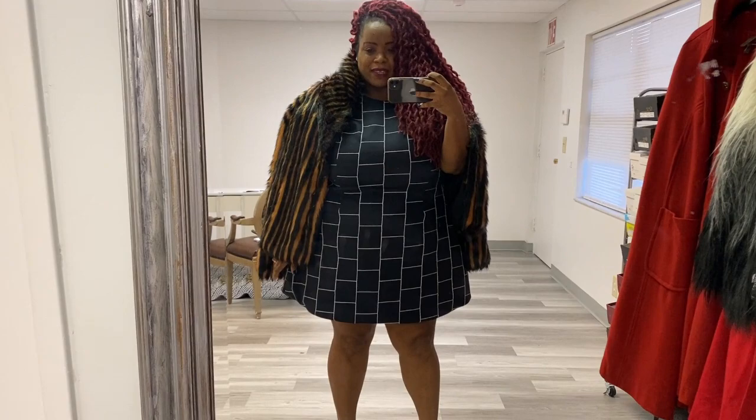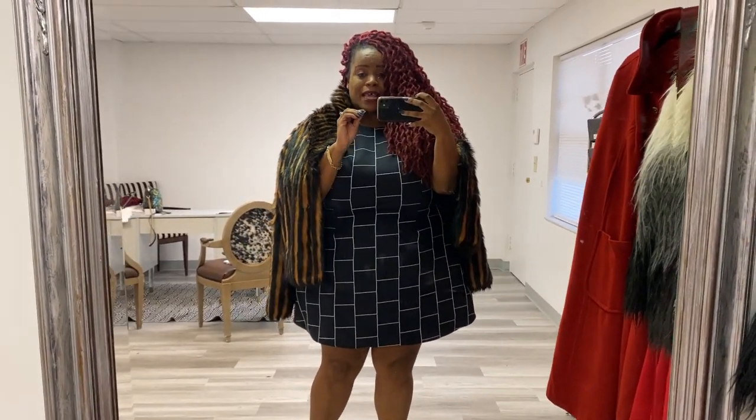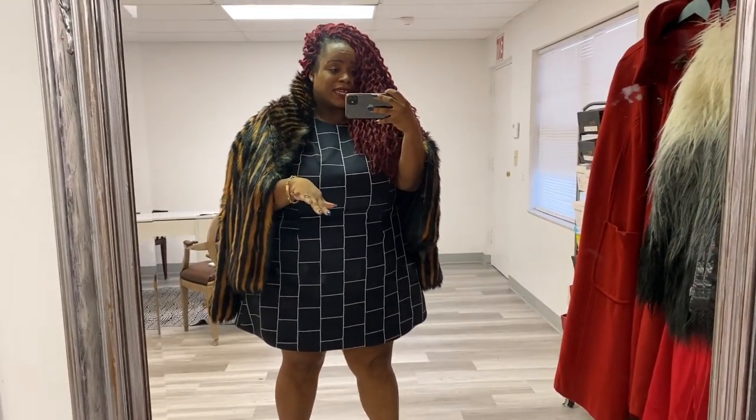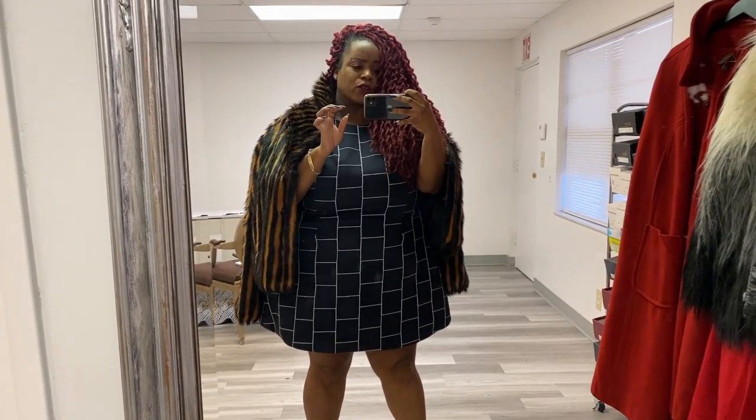This dress, I want to say, was $1,200. I did not even know that Christian Siriano did plus. And I'm kind of loving Rent the Runway for that because a $1,200 dress is not in my budget, but would I rent it? Absolutely. And I think I spent, I want to say, like $99 a month.